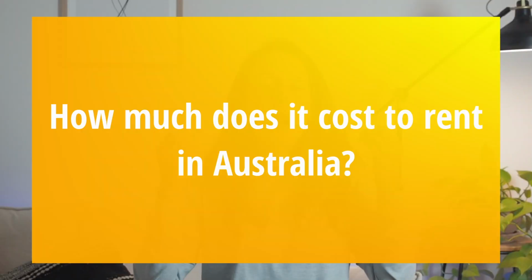But if you have a job here, your salary will allow you to afford all your rental costs, so don't worry about that. And the next question is, how much does it cost to rent a property here in Australia?